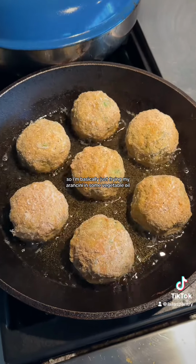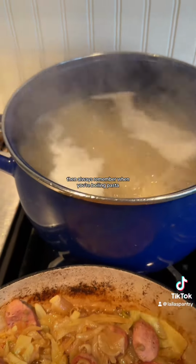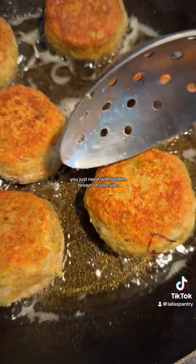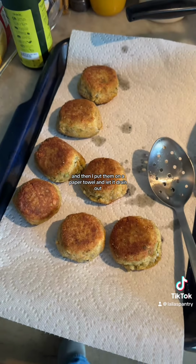So I'm basically just frying my arancini in some vegetable oil. You can deep fry them, but I'm just shallow frying them. And then always remember when you're boiling pasta to make sure you keep moving it around so that the pasta doesn't stick. You don't need oil in your pasta water, you just need to keep it moving. Golden brown on one side, flip it over and let the other side get golden brown, and then I put them on a paper towel and let it drain out.